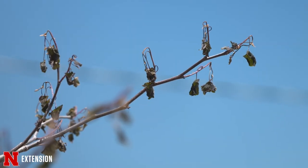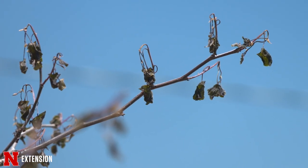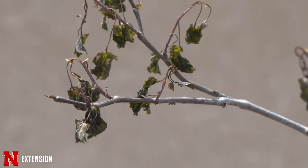Panhandle of Nebraska, just recently we had a pretty significant freeze. We are seeing a lot of the young new growth on our trees starting to shrivel up and turn brown, crispy, and then eventually drop off of our trees. We had a record of 16 degrees in Alliance, Nebraska, and here in Scotts Bluff we had a couple of nights in the mid 20s.